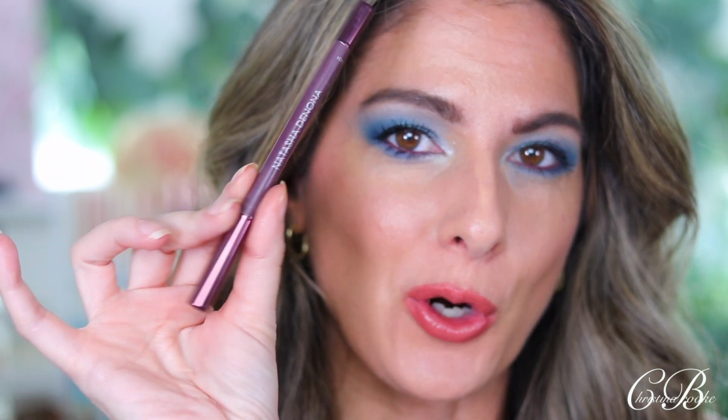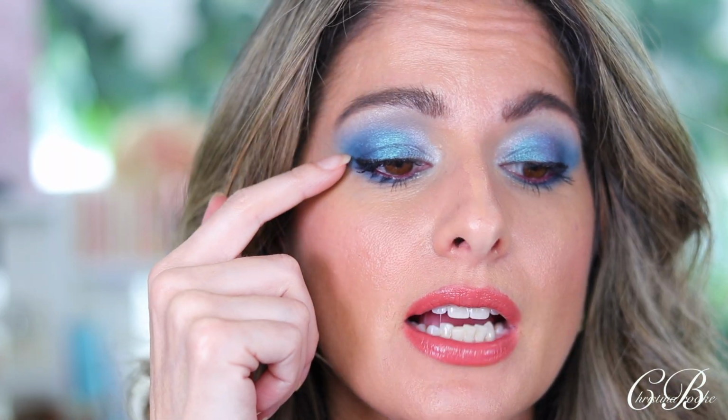I finished off the eyes with Natasha Denona's purple eyeliner because I figured if the shift went to purple, why not? Rare Beauty mascara. My lips are from Valentino, and it is the color 100R. I'll have it listed down below. And what else did I do? KVD eyeliner on the top, and that's it. This is the look. I'm obsessed with these eyes. Like, they look so cool.